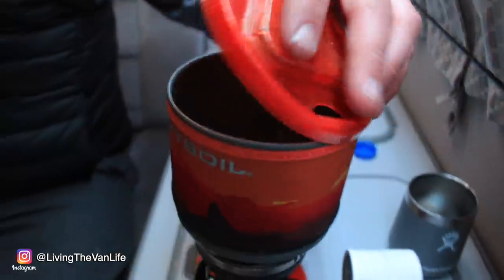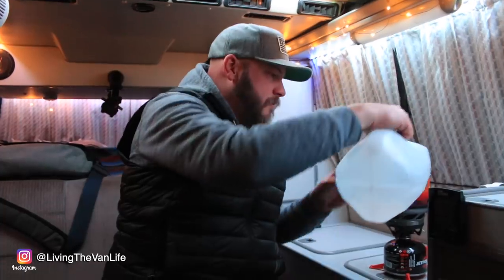For tonight's meal, we're doing something a little bit different. I was on Amazon a couple days ago before the trip and saw these freeze-dried, dehydrated meals in a bag and thought, hey, you know what? This could be a cool opportunity for van life, especially coming out here when it's cold outside and you don't have a lot of room to just spread everything out and cook a meal.